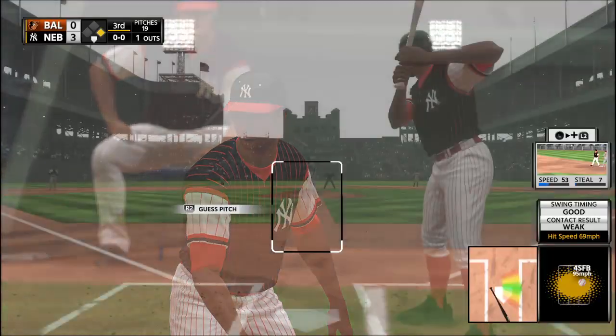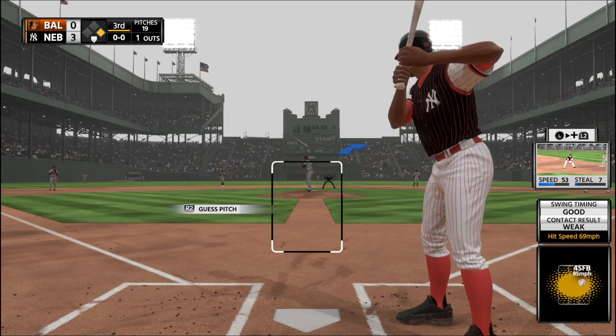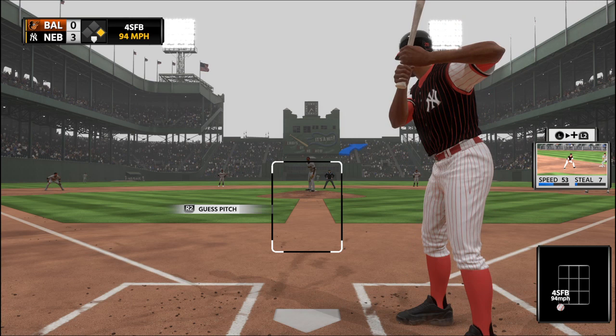Digging in for his second at-bat, Billy Williams. He went deep in his first at-bat. We'll see what he's got in store for us here. The last at-bat, we heard this guy's a good fastball hitter. He got a fastball and didn't miss it. We'll see if they pitch him a little bit differently this time and mix in some off-speed pitches.